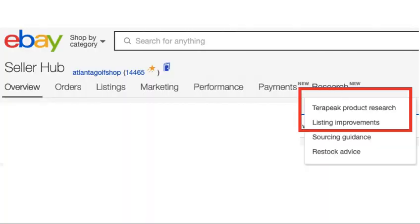So what we're going to do here is look at the Terapeak product research on eBay and look back 365 days to give you a better picture of the amount of money this item sells for. If you have an eBay basic store or higher, you have Terapeak product research already on your account that you can use anytime you want to. To find that, you want to go to your seller hub, go under the research tab, drop the pull down, and you'll see Terapeak product research.